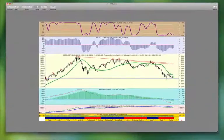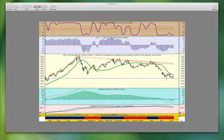Okay, Bill, thank you very much for that. Let's have a look now at the next one. I think the Chinese market might be a good one to look at now. It's the second largest exchange in the world and the largest in Asia, the Shanghai Composite.